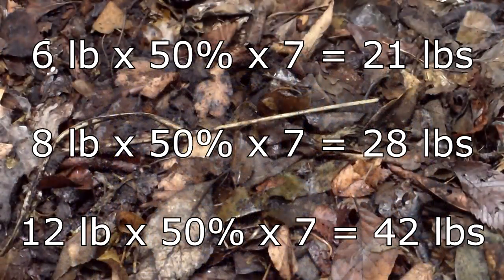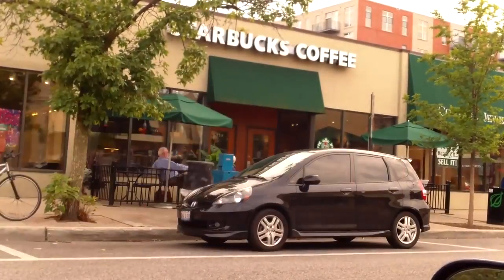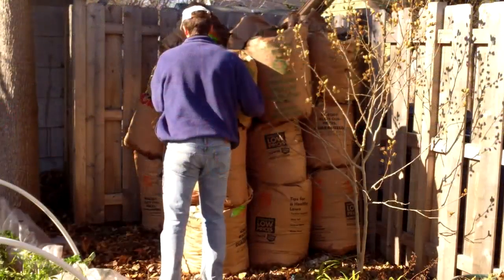But what if you have 6 pounds of composting worms, or 8 or 12, and you want to keep the population growing and producing more castings for your garden? That's the question we encountered a couple years ago, and that's when we turned to using free resources in the community to supplement our red wigglers' food supply. Specifically, we started picking up used coffee grounds from Starbucks and other coffee shops.